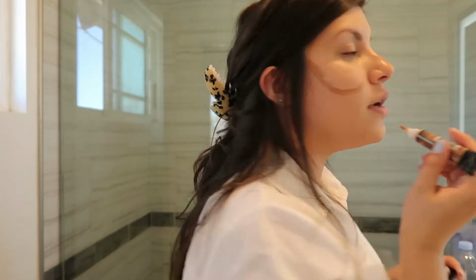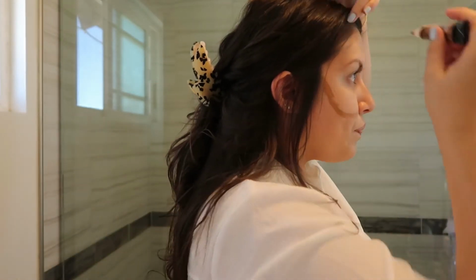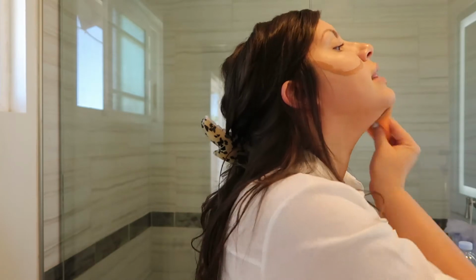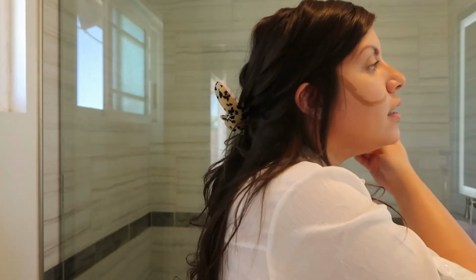I also contour my nose. I like contouring right here. As you can see, I already have full lips, so I don't have to do much, but this bottom part I like doing. Then the top of my head. Then I just take my beauty sponge and I start to blend that in. And I like to blend it up.